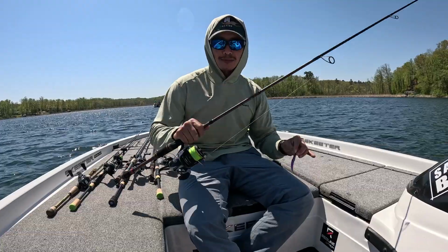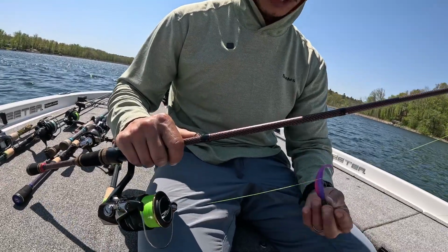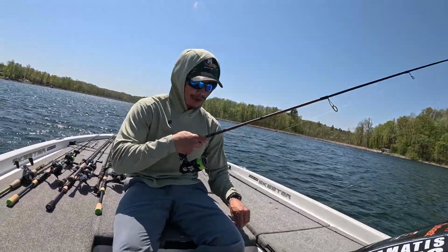And then for the rod, we got a Halo HFX Series 7-foot medium rod. This is a great bottom contact rod, guys. I get really good sensitivity out of it, and definitely really good bend on the pole.